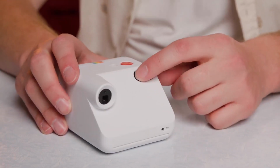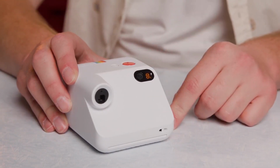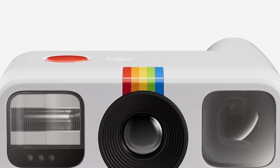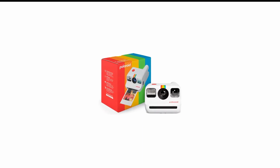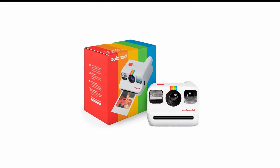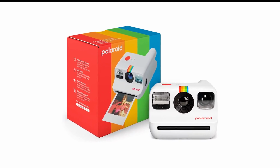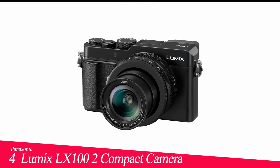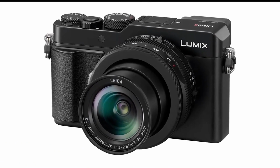Film refills aren't the cheapest either, especially when compared to Fujifilm Instax Mini Film, and you do pay a premium for the Polaroid Go's portability. What you also get, though, is an entertaining, accessible, and convenient, not to mention surprisingly capable instant printing camera. Number 4 in my list is Panasonic Lumix LX102 compact camera.